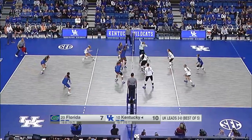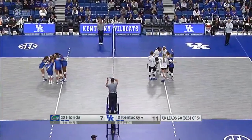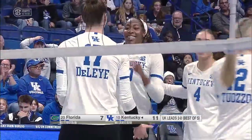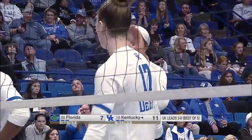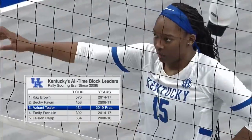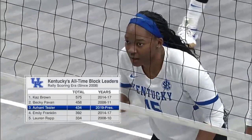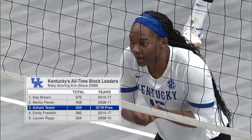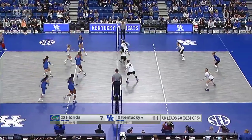Rutherford back to it again. Teeler stealing the show on senior night here in set 3, and Kentucky with their largest lead in the set of 11-7. As we look here at the blocks, Teeler, she's got a little way to go before she gets to Kaz Brown, but she's in line there for 2nd place. It is somewhat doable if you add in the tournament numbers. But she's in good company, though. Yes, very good company.